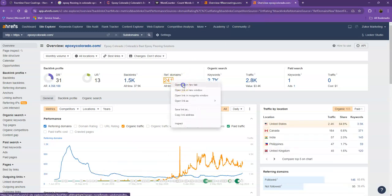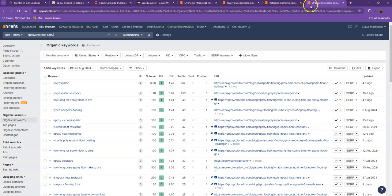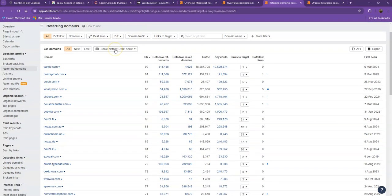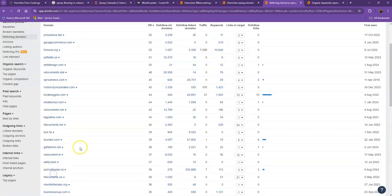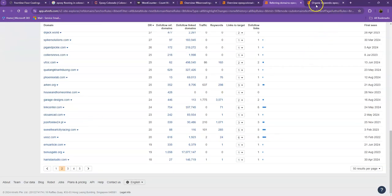Let's also take a look at the strong backlinks and the keywords that your competitors are using. Let's discuss the importance of this too, especially in making your website stronger and better. Starting off with the referring domains, these are all the directories they're currently listed on that brings them a lot of attention and a lot of traffic. That's why they're also ranking higher in the searches.